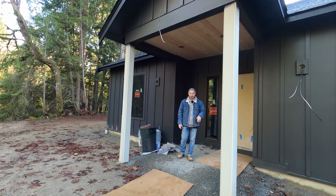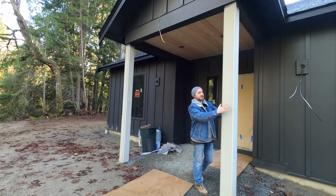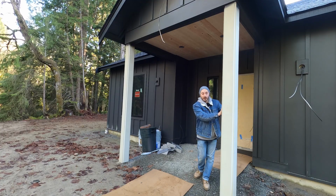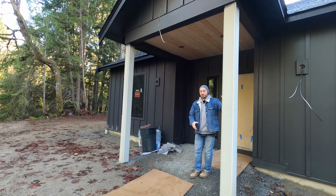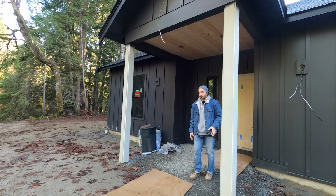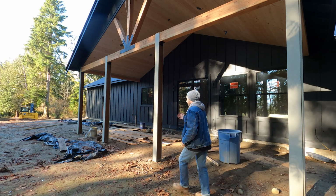And then that will be these posts. This will come off. This has to be removed, this hardy board. And then these will be wrapped in a cedar wood. They'll be thicker, but that usually comes towards the end once they pour the front stoop with concrete. And that's what you'll have in the back here as well.